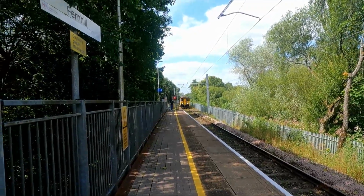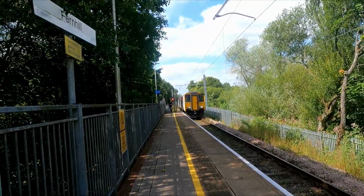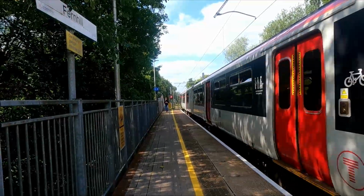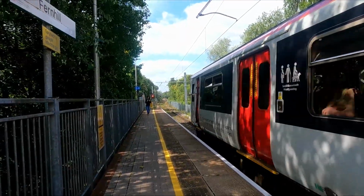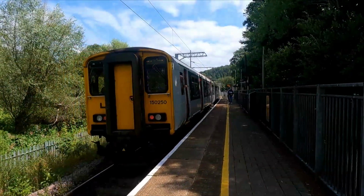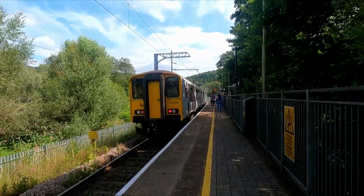Arriving in is our train. It is 150-250, which is going to take us from Fernhill, and we're going to head over to Mountain Ash on this one. So update you in a minute.